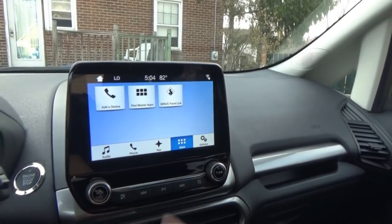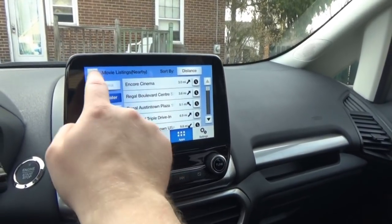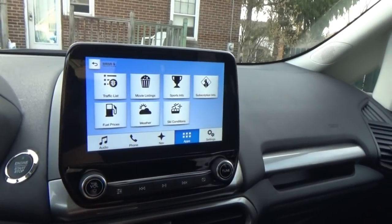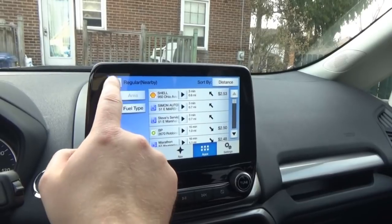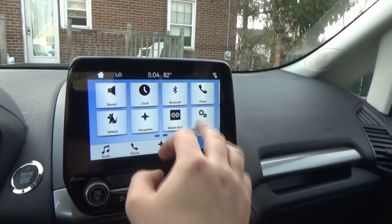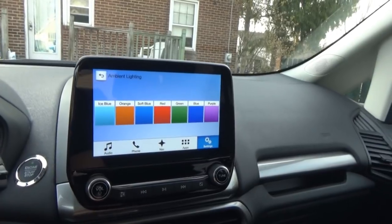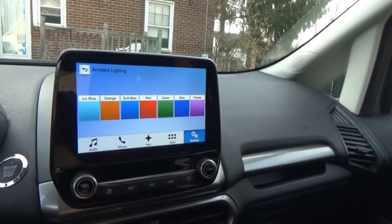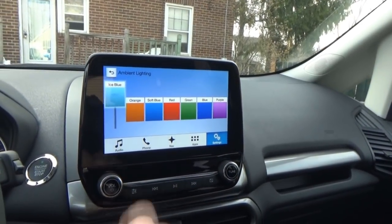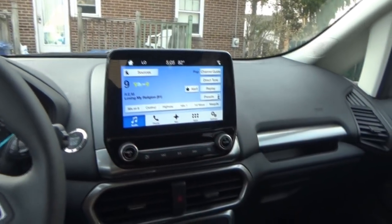You also have other vehicle apps and such. Travel Link gives you movie listings in the area. We can look at the weather, which is gorgeous today, finally. Fuel prices. Oh, and of course your other vehicle settings. This one does have ambient lighting. We'll probably see that here in a bit. Looks like it's not on, but we'll go with the traditional ice blue, see how that looks later. But I think it's a really good screen.